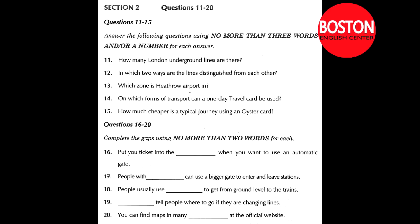With Oyster cards, you hold your card over the card reader at special automatic gates. If you have baggage with you, you can go through a special larger gate where you can pass through more easily. Show your ticket to an attendant and ask him or her to let you through this gate. Most stations have long escalators leading to and from the trains. Try to stand to the right-hand side, leaving space for people to walk past you on the left.